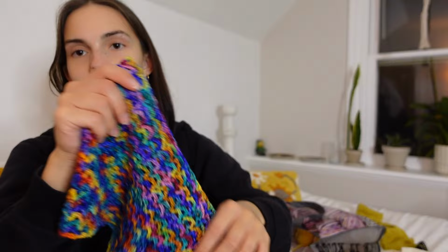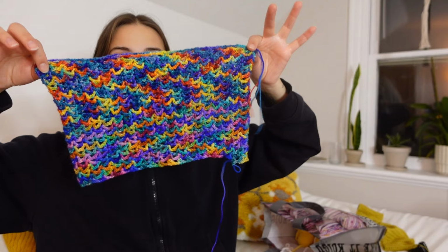Oh, it is so good. But this is how much yarn I have left for this project, and I want it to be longer than this, maybe double this length. I did order more of this yarn, and I'm really hoping my order arrives soon so I can continue working on this and have it done for Cuba. But we'll see. It's fine if that doesn't happen.